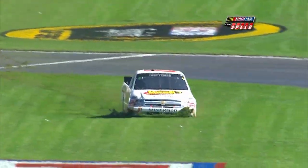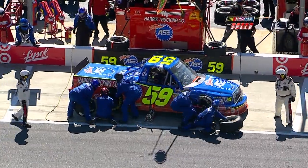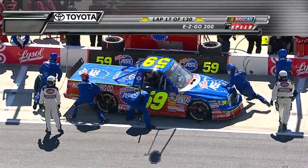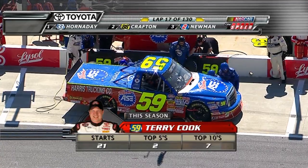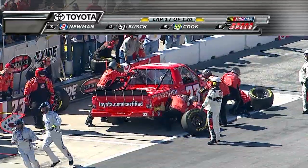A number of trucks on pit road down there, Adam. And a little surprised to see Terry Cook coming down the pit lane. You can't take fuel here. Cook had started 16th, worked his way solidly in the top 10, had been very quiet on the radio. Now, there may have been an issue since we last heard from him. It will be 4 tires, but no fuel. You can't take fuel to the competition caution, Ray.